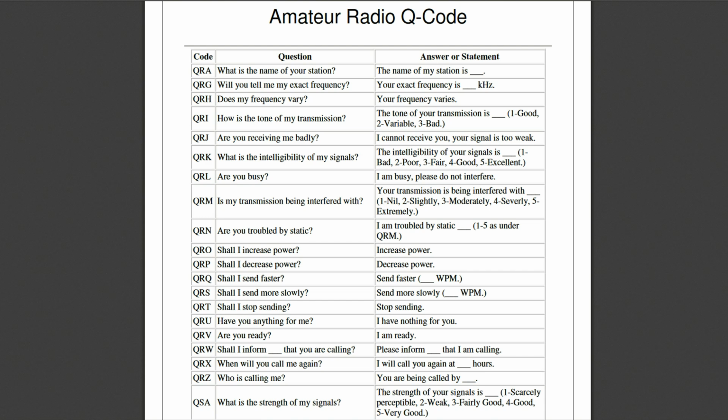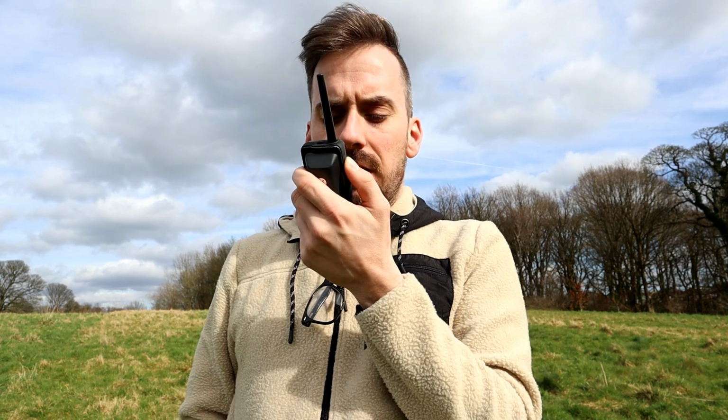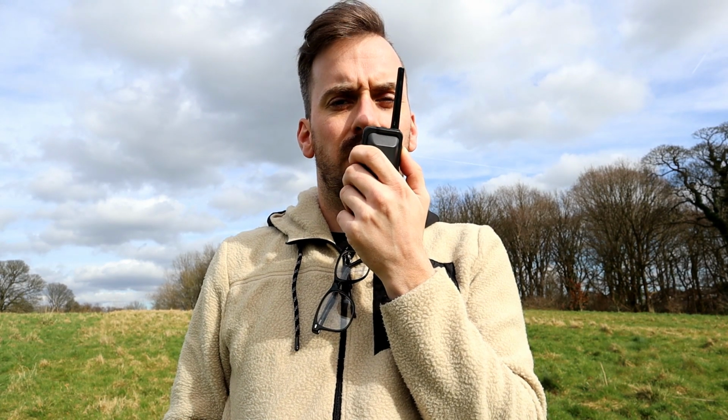Now, it's nice to give a signal report, location and your name to the contacts you make. Don't be put off by people using fancy jargon such as QRZ, QTH and QSL and things like that. These are QR codes which I'll put on the screen so you can see what they mean. It's just an amateur radio habit that gets carried over onto 446. It's perfectly fine just to press the PTT and say, is anybody there or can anybody hear me? As long as you don't use swear words and abusive language, you'll easily make a contact.